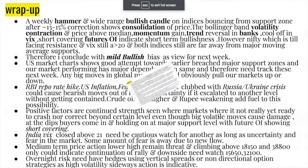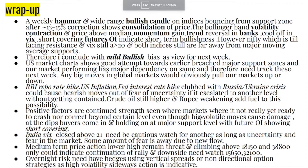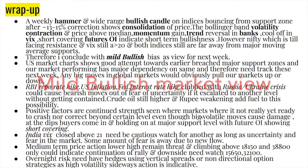That is good. So, repo rate hike, US Fed, US inflation, the war that is going on, all these uncertainties. Crude is high, the rupee is weakening, all these uncertainties are still there. That's why the VIX has not cooled off. That's the concern. That is what you have to be cautious about.